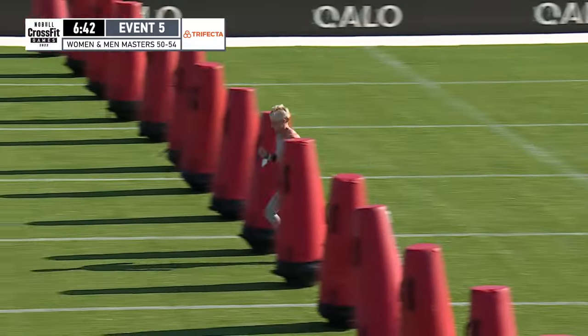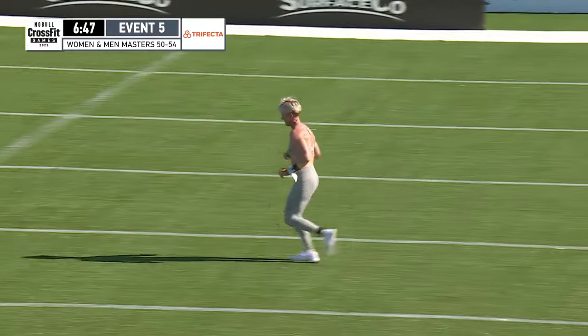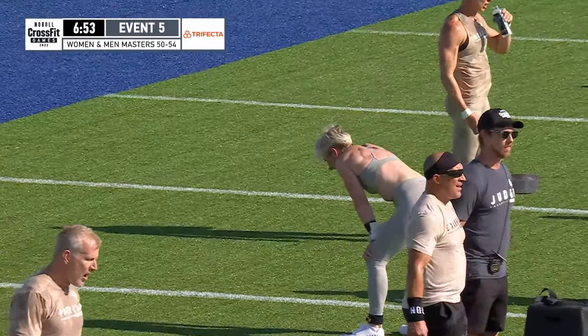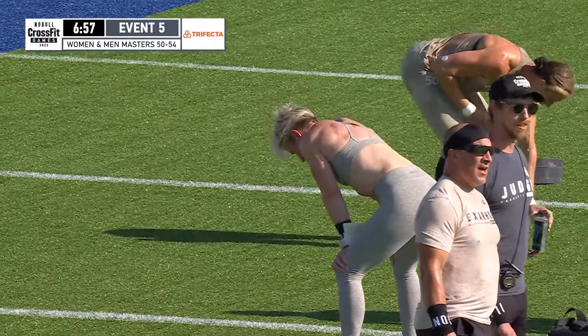Over the wall, here comes a sprint. Marianne Hugberg out of CrossFit 8500 in Denmark. Marianne comes in 8th, 9th, and 6th yesterday. A year ago was 5th in the 50 to 54-year-old division.